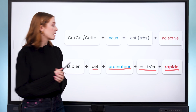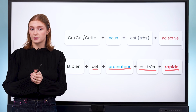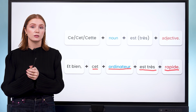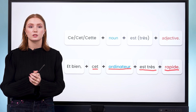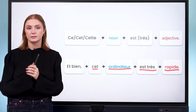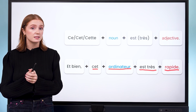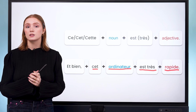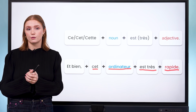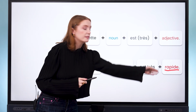Next is est, which comes from the verb être, meaning to be. In the present tense, est translates to is, just like in English. Then we have très. This is an adverb that means very. It adds intensity to whatever comes next, just like in English when we say something is very fast instead of just fast. And finally, rapide.